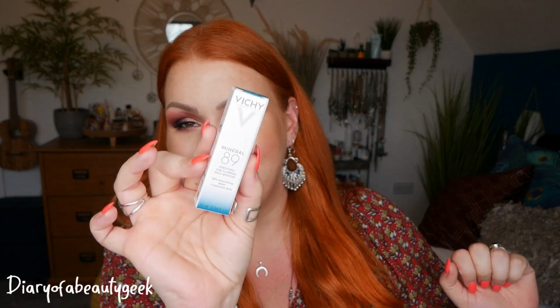Next up, I've already got one of these. I've got the full-size version, and I got a little mini one like this because I got one in my last beauty kit, and it's the Vichy. It's a hyaluronic acid serum. I love it. I absolutely love it. Mineral 89, fortifying and plumping daily booster.